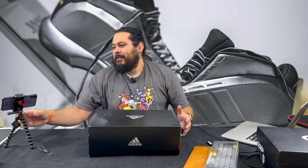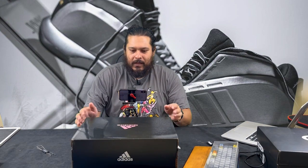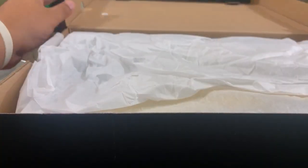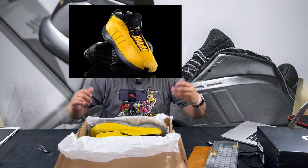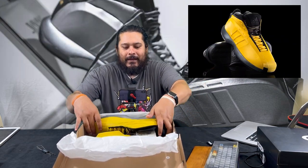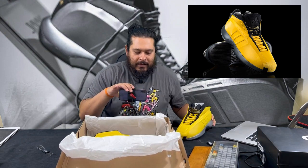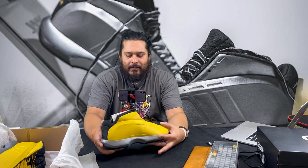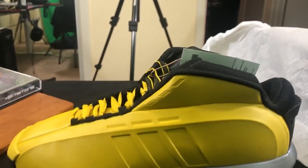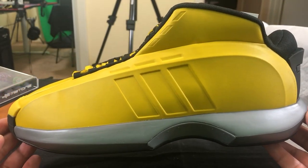But yeah, let's take a look. Let's get the camera. All right, so these right here, back in the day they used to call these the Kobe 1 Sunshines, and if you do a Google search, that's still what they show up as. Let's fix the camera angle. So, this is the Kobe 1. You've actually noticed the pattern: I am a big fan of yellow shoes.